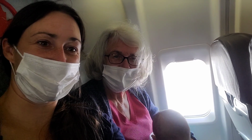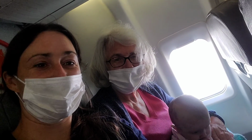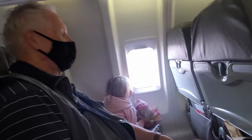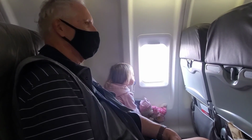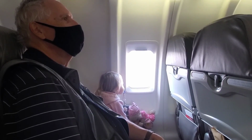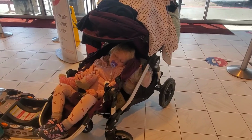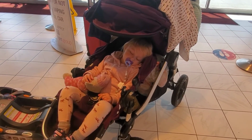That's my mom there, little baby Melina, and on the other side of the aisle is my dad sitting with Evelyn. She was pretty excited to go on a plane. She's been on one before, but not for a pretty long time. And of course, all that travel completely zonked her out, and she's just sleeping there.